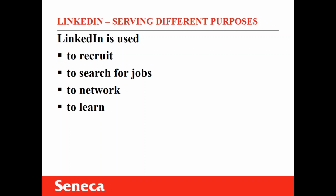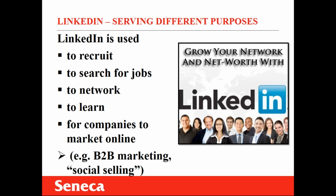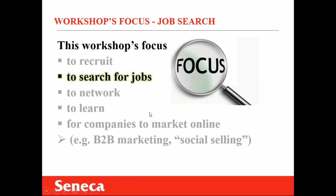It serves many different purposes for different people, and it is used to recruit, to find jobs, to network as professionals, and to take courses, to learn, and also for companies to showcase their company online, to market online, like B2B marketing and what they call social selling. There are a lot of things to a lot of people, and today our focus is on how to use this tool to search for jobs.